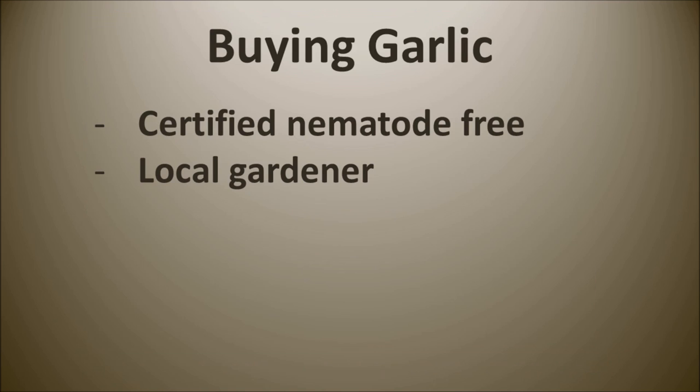Where should you buy your seed garlic? If you are going to buy garlic for planting, only buy it from companies that have tested and certified their garlic to be nematode free. This is one time when it is not a good idea to buy from your local farmer unless they are certified nematode free.